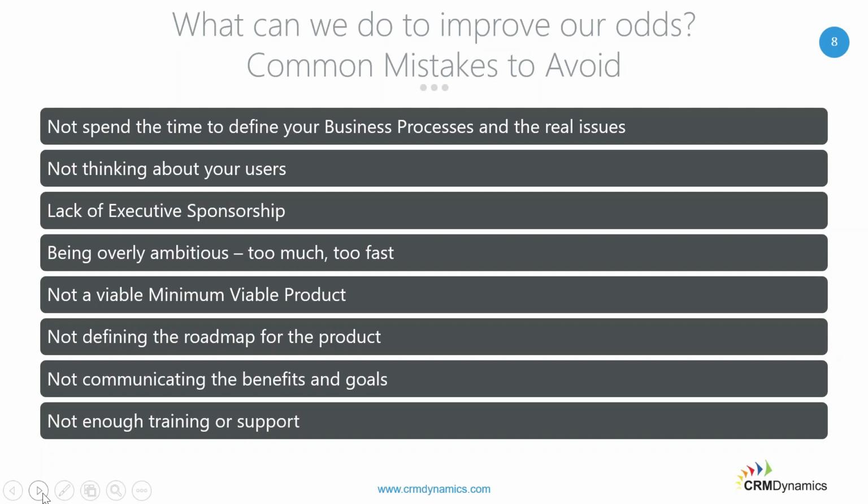Another challenge is either organizations get too ambitious too fast, so they want to change all their processes, revamp all their groups and teams all at once, which becomes too painful for the end user to train on and understand and adapt. Or they go the other direction where they decide to start with an MVP, or the minimum viable product, which is not necessarily viable and doesn't allow their users to do enough in a system.